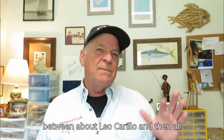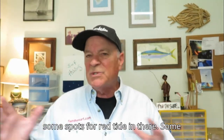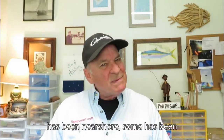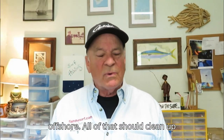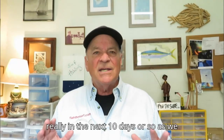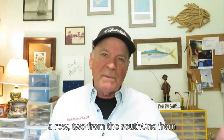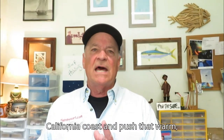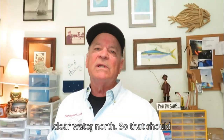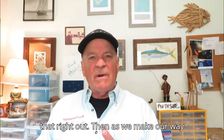I know that between about Leo Carrillo and all the way up to Point Mugu, there's been some spots of red tide in there. Some has been near shore, some has been offshore. All of that should clean up really in the next 10 days or so, as we expect 3 successive south swells in a row, 2 from the South Pacific, 1 from Veracruz, Mexico, to push along the California coast and push that warm, clear water north. So that should hopefully warm the water up and clear that right out.